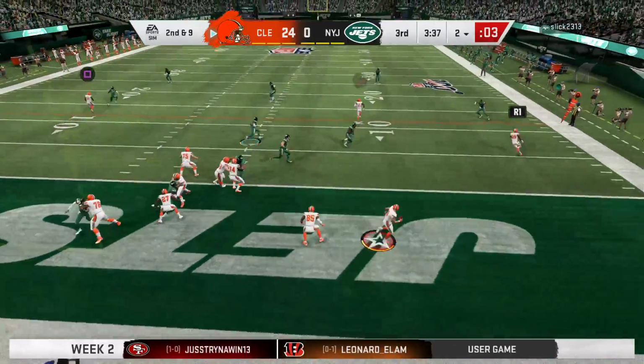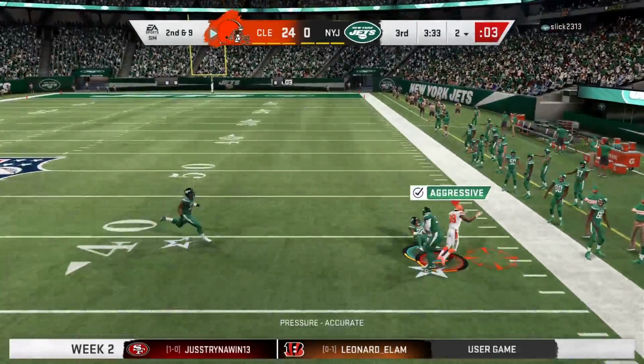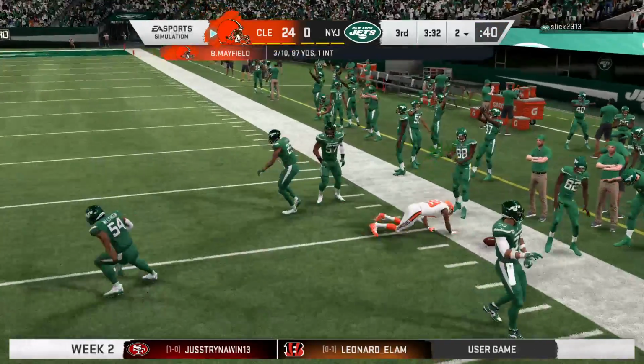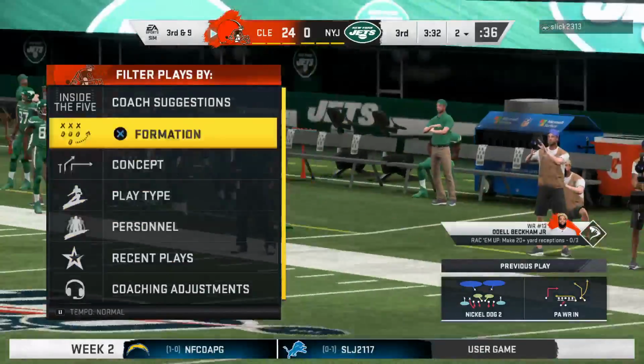Out of his end zone, Mayfield rolling to his right. Now he's going to throw deep right side. And that will be incomplete. Tried to dial up the long one way out there, but it'll be 3rd down.